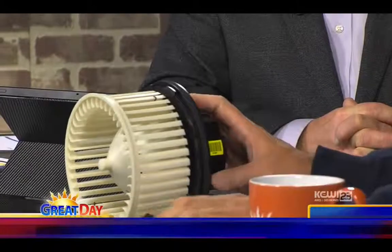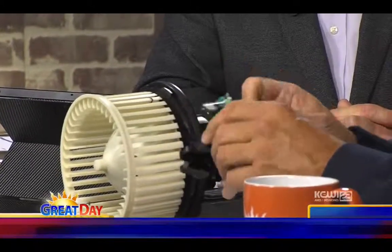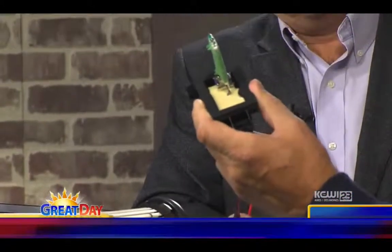No is the answer. But I did want to talk a little bit about that because that's not an uncommon problem. We see cars come in where some of the speeds work and other speeds don't work on the fan. So first off, for those that are wondering, this is not out of the hamster cage. This is actually the fan that would go in your car that spins and blows the air through the heater system. This is the component that forces the air through, but this is likely the component that has failed on Sheila's car.